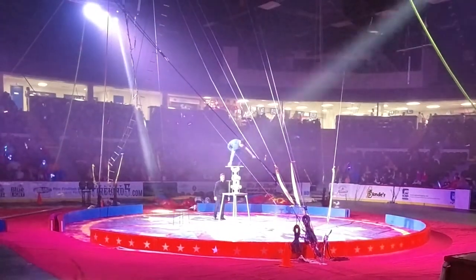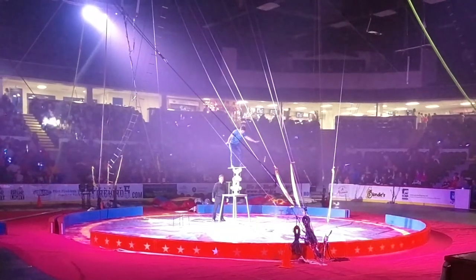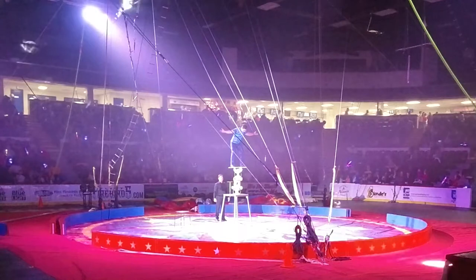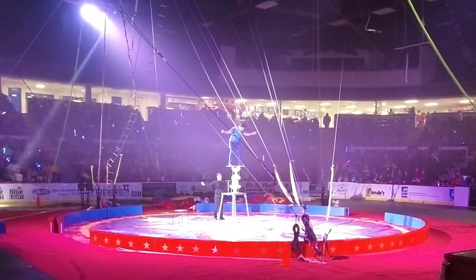This is some pretty impressive balance. Each one of those things that he's standing on is a cylinder facing a different direction. I have no idea how he does this.